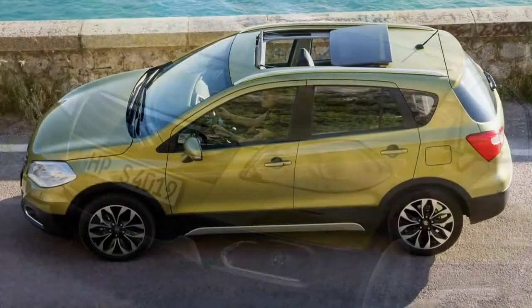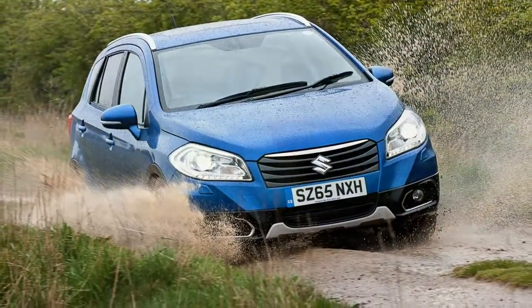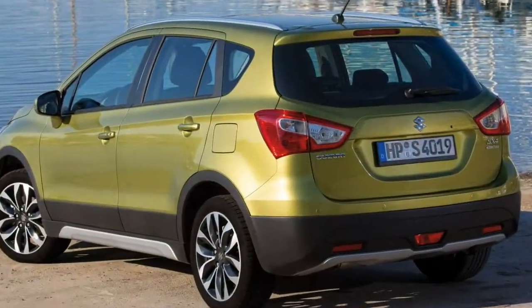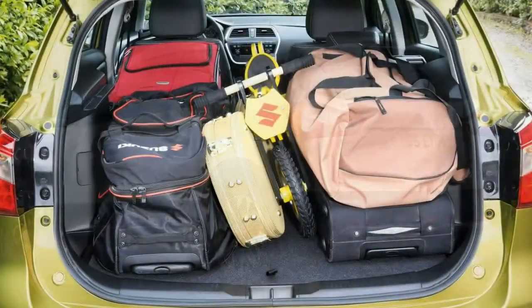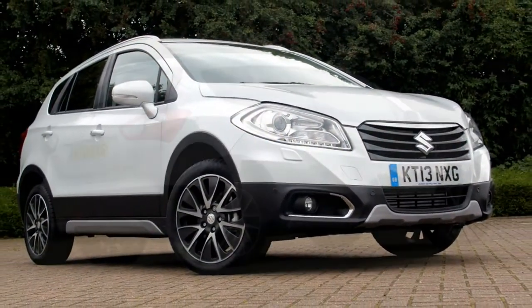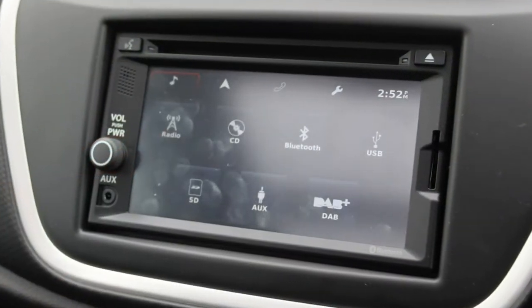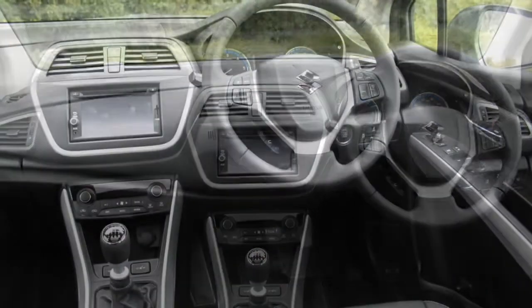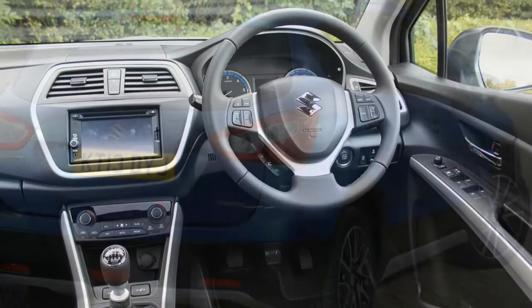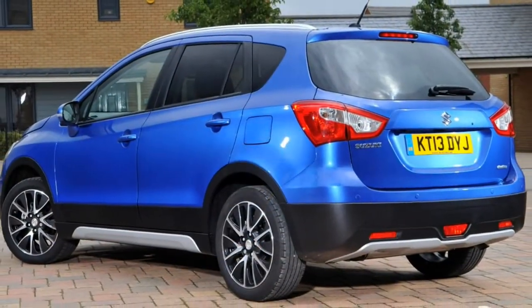There are 3 transmission options here. A good 5-speed manual has a top speed of 112 miles per hour plus a 0 to 62 miles per hour time of 11.0 seconds flat, while those figures become 106 miles per hour and 12.4 seconds using the optional 6-speed automatic. Stick with the manual but go for AllGrip all-wheel drive and expect 109 miles per hour and 12.0 seconds for the 0 to 62 miles per hour dash.